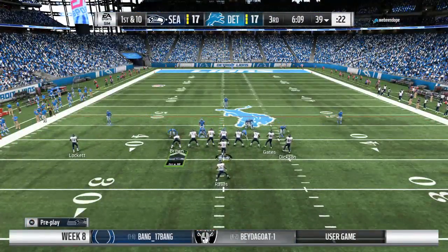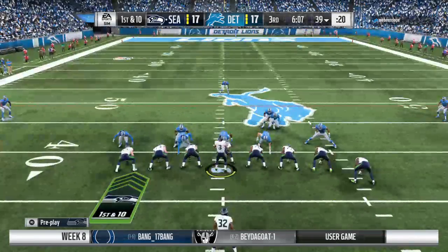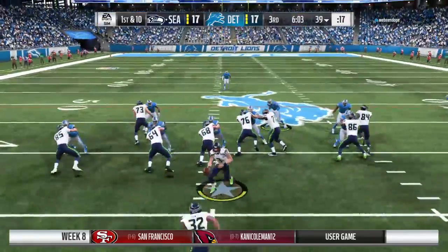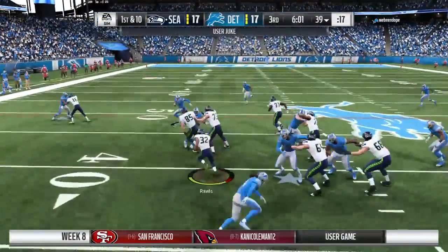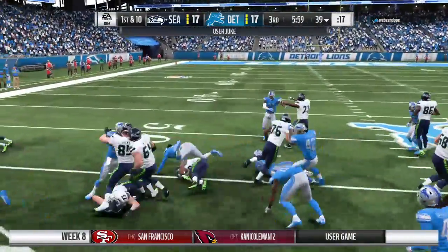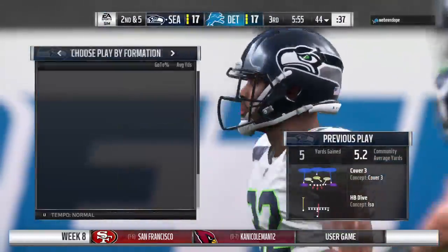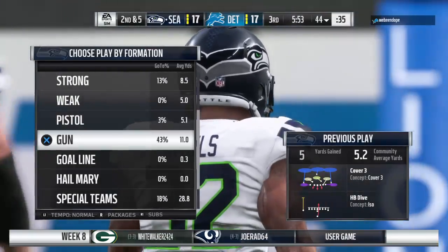Shotgun. And they run with a backup. This is Thomas Rawls. Stops shy of the 45. Showed off a nice little move on the play, though. Tackle made by Ziggy Ansah.